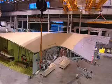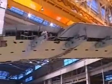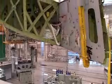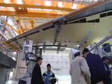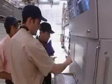Once again, accuracy is vital. The slightest error in the angle at which the wing meets the fuselage could have a drastic effect on the handling of the plane, and critically, its fuel economy. With so many sales resting on the performance of this machine, it's a job that cannot be rushed.